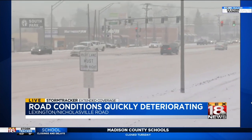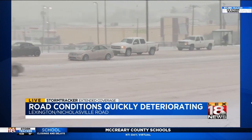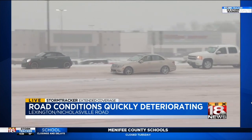The bad news, I guess, is this is one of the better roads out there right now, because this is one of the big ones. Some of the small ones, when you're turning onto here, it's getting tough.